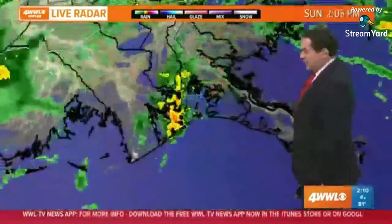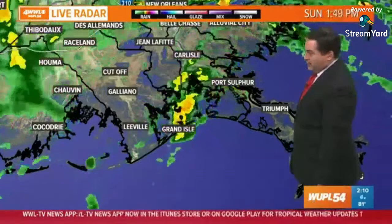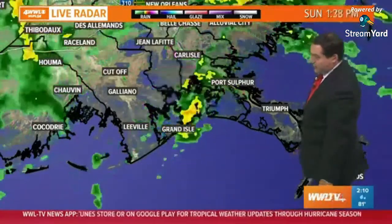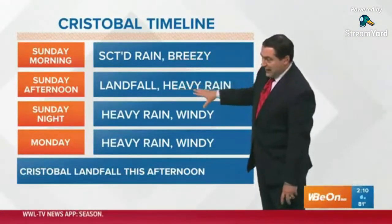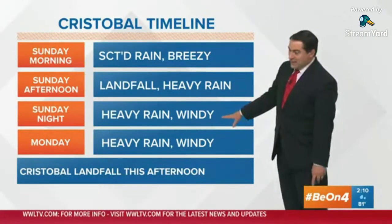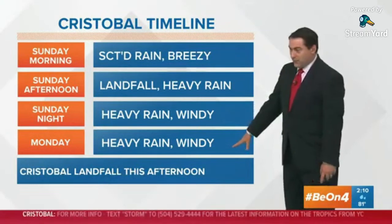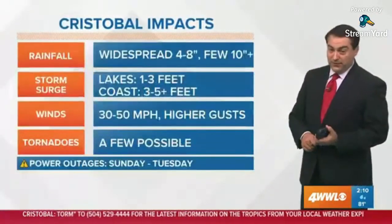And farther to the south, you can see we're looking at a pretty good rain band coming through Grand Isle at this point. That'll continue moving toward Cutoff, Galliano, Leeville, Port Fourchon area. And if it holds together, Houma and Chauvin will get in on some of that as well. So timing it out, this morning we had scattered showers. This afternoon, landfall will occur here in a couple of hours now. Heavy rain still possible by tonight. Heavy rain and wind, and tomorrow more heavy rain and wind, but it'll be more scattered about, though it still could be sitting over the area for an extended period of time.